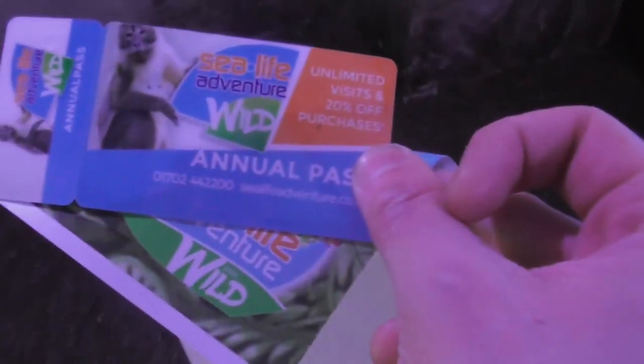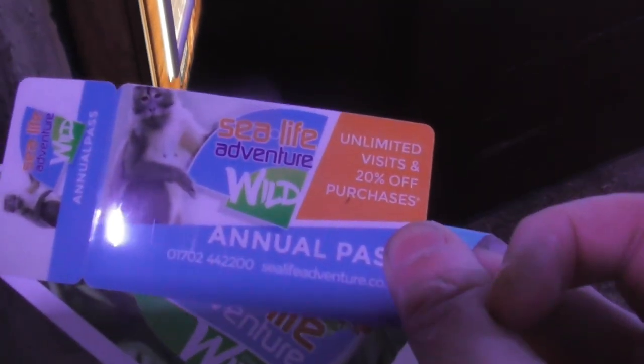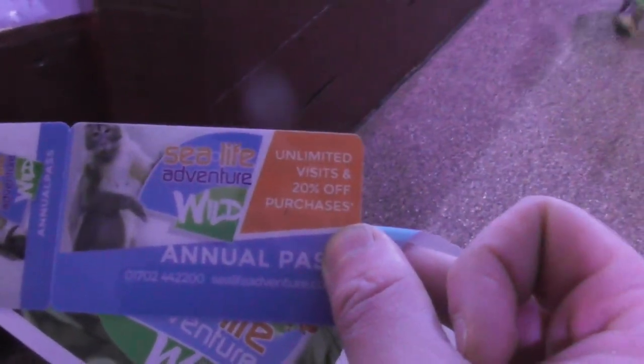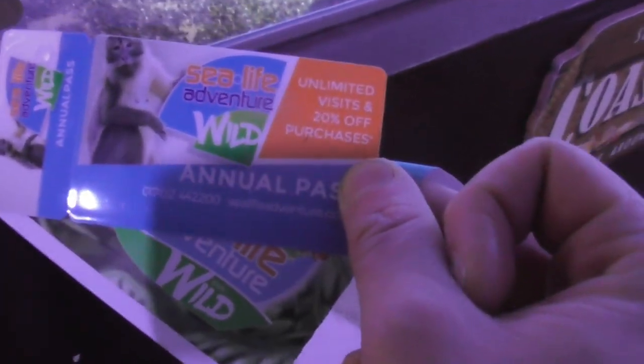I might actually even go into Adventure Island and do a few rides in there as well. There's a discount, and also friends and family get a discount. So instead of paying £18, they're paying £12.50 instead. So it is really a good pass to look out for when you come here to Southend. And £4, you can't really go wrong with that, really, as an upcharge for an annual pass for the whole 12 months. So yeah.